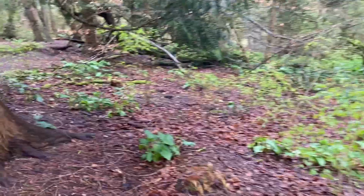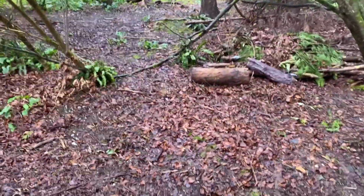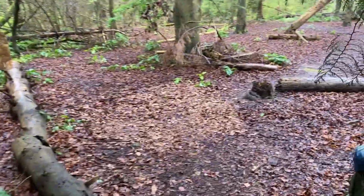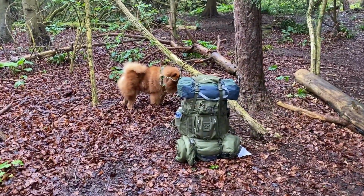So we're going to take you through the leave no trace before the end of the camp. Camp 1, gone and tidied up. Shelter, gone and tidied up. Fire area, tidied up and gone. My camp, tidied up and gone. And the area is all clean, not one bit of litter, not one bit of rubbish. And there's the dog ready to go.